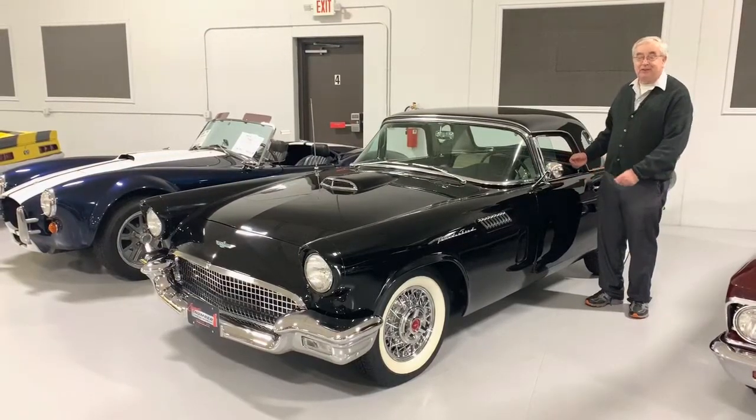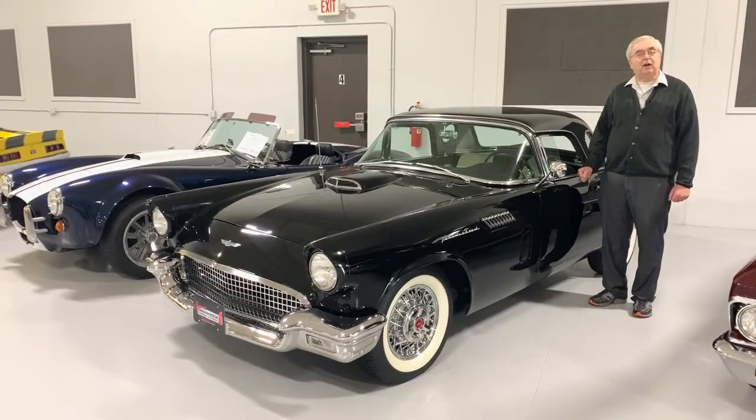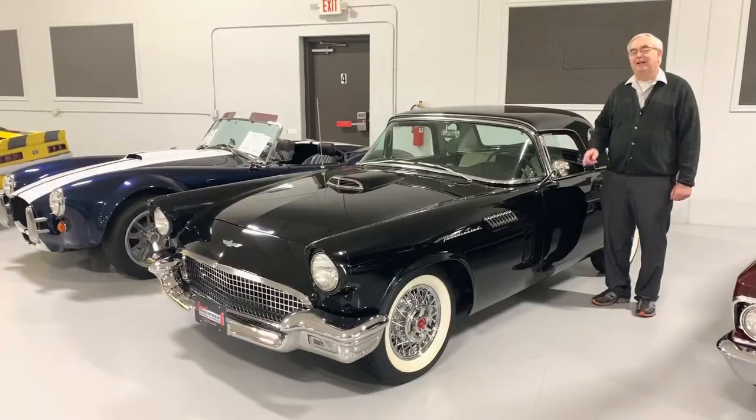So currently we have close to 100 collector cars of every sort on our sales room floor, from the 57 Thunderbirds to the resto mod cars, the street rods, and other bone stockers as well. So if you're looking for an old car to add to your collection, or you're looking for your very first one, we probably have the car you need in your garage right here at Ellingson's.